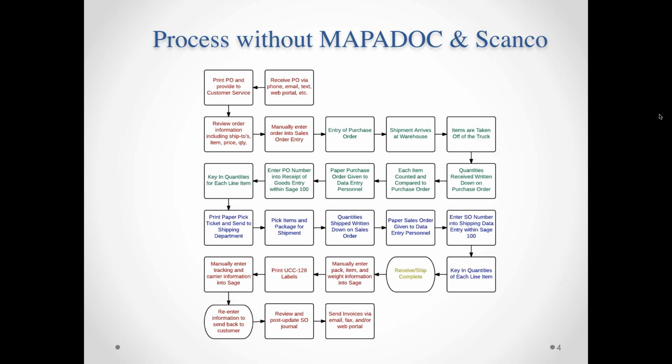So you can really see that double entry in regards to not only are you manually doing it within Sage today, but you're also having to manually enter it back up into that portal, whether that's your customer's portal or a third-party portal, or even if you're emailing or faxing those types of shipment documentations to them. It's a very manual process.